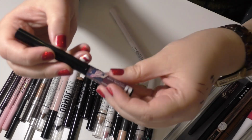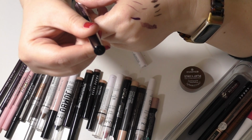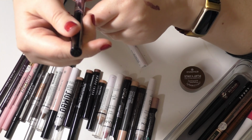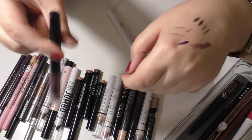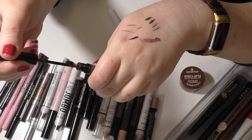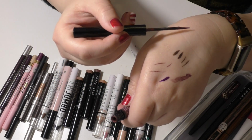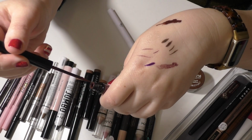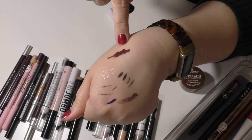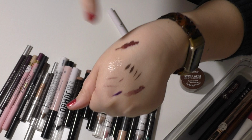Then I tried this one from The Balm. This is But These Eyes, I believe is just what it's called, purple liquid eyeliner. This one I think is harder to apply, and it's metallic. First of all, can you see that goopy wand? I'm not sure if you can tell. It's a metallic, and it's not even very purple. It says it's purple, but it looks reddish to me. That doesn't really look purple to me. This one's more purple than this one.